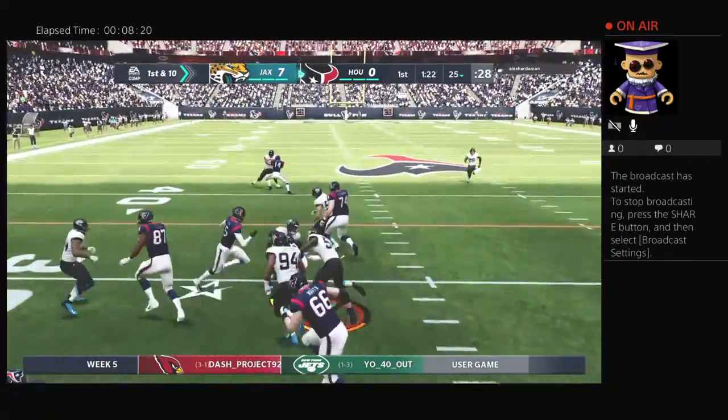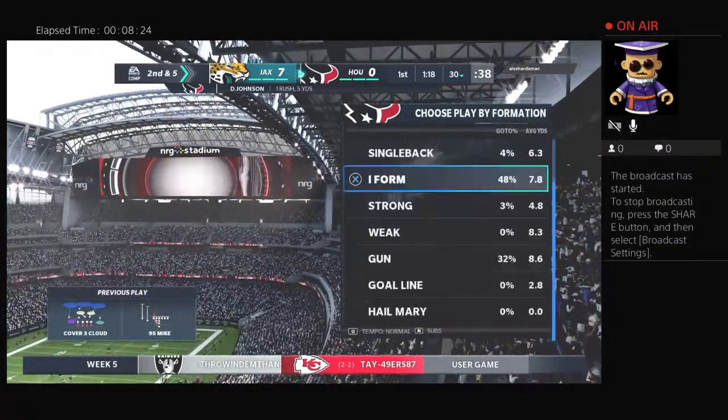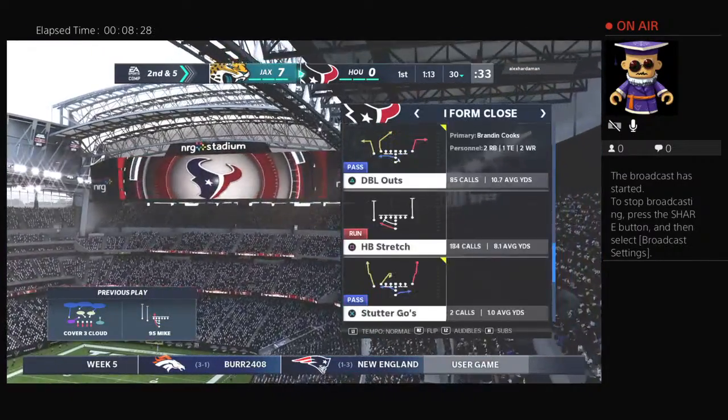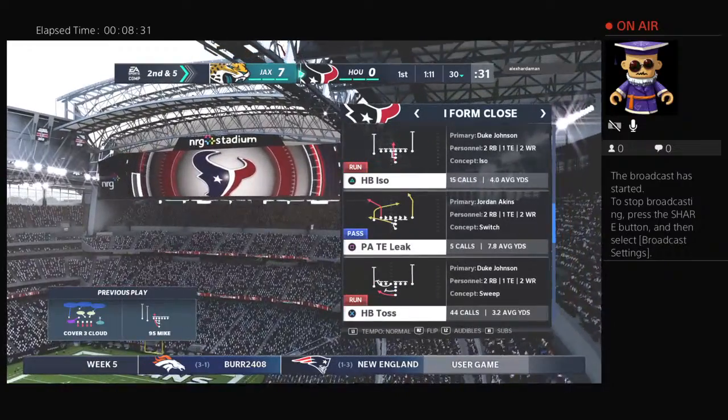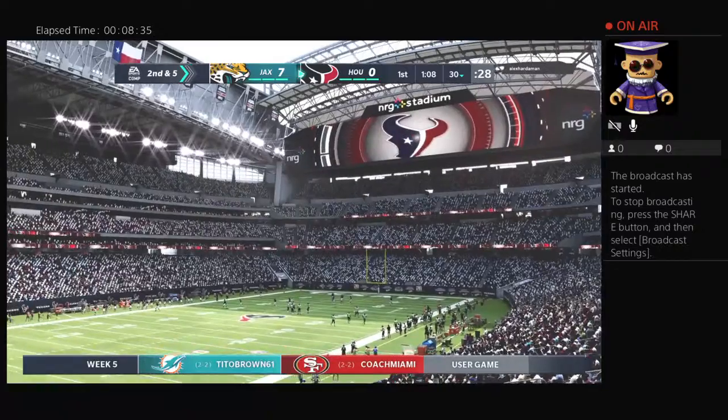The first carry now. This is Johnson. And this will be a gain of 5 as he gets it to the 30. The ball carrier, it's time for them to be good teammates right here. And what I mean by that is possess the ball for a little while. Get at least 2 first downs. Give their defense a chance to settle down a little bit after they give up a touchdown.